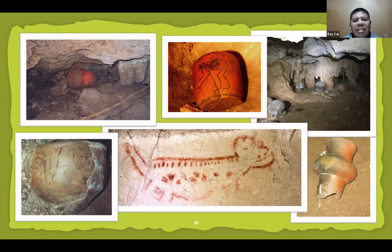But the ancient Mayas left a lot of evidence. As you can see, some of the pictures here, the ancient Mayas, the range of their vessels here that we keep finding, their potteries, their tools, and some human remains as well. It ranges from the pre-classic to the post-classic period. So it was about up to maybe 900 AD. That was their time in these caves here.